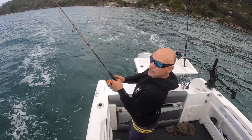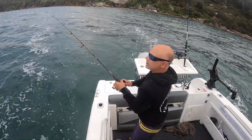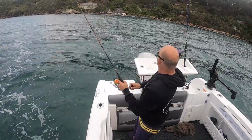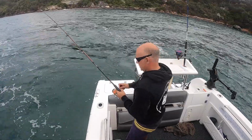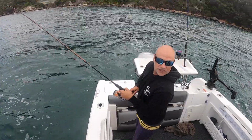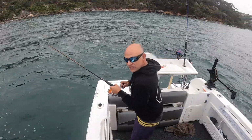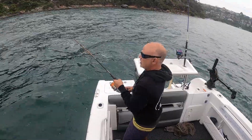Just fun stuff. It's tough to get anything else. It's good to be able to find stuff like this and have a bit of fun. It's all about catching. Here we go, we got one of those fast boats going past.